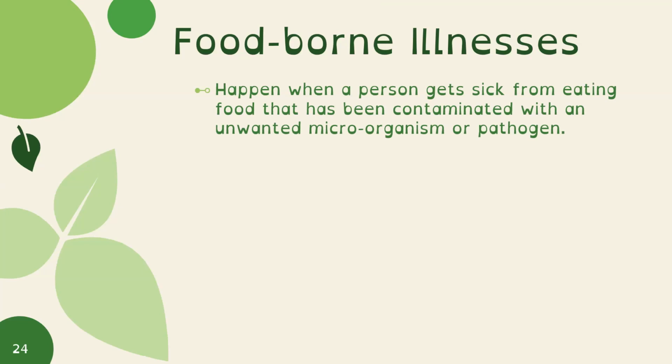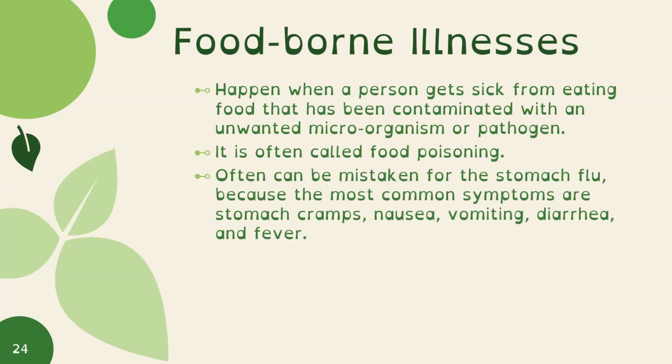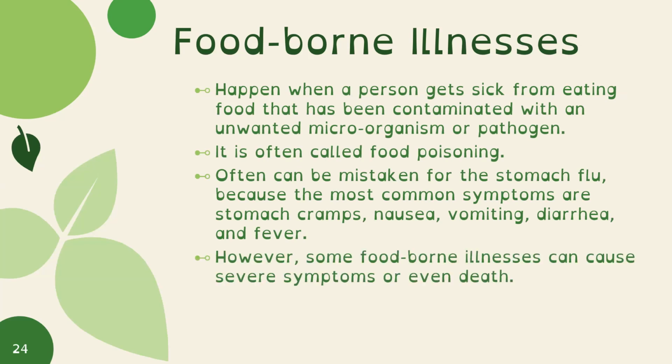A foodborne illness is what happens when a person gets sick from eating food that has been contaminated with an unwanted microorganism or pathogen. It's often called food poisoning. And it's often sort of downplayed. Oh, I just got food poisoning. But it has an impact. It can often be mistaken for the stomach flu because the most common symptoms are stomach cramps, nausea, vomiting, diarrhea, and fever, which you could have due to the stomach flu. But some foodborne illnesses can cause severe symptoms and even death, so it can get really serious.